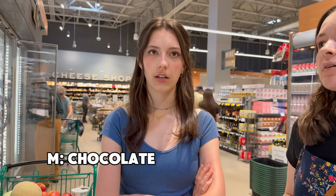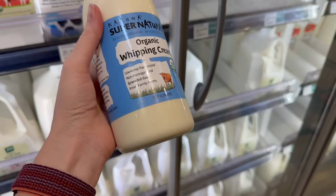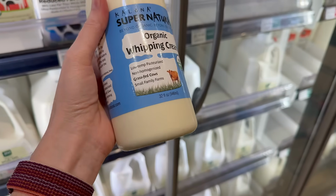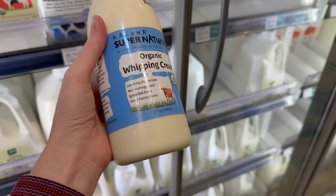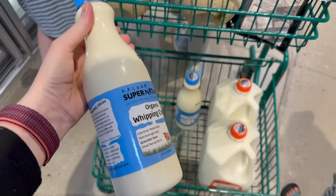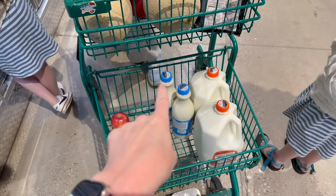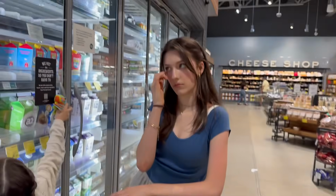What did Claudia Joy make already? Chocolate with protein powder? Yep. Like a high protein one, yum. So we're gonna make some more, yeah? So organic whipping cream is what we're gonna buy from Kelowna, low temp pasteurization, non-homogenized, grass-fed cows, small family farms to make ice cream. Okay, we're gonna grab one more because we're making whipped cream for the fruit. And then ice cream takes about 4 cups for our family. So there's that.